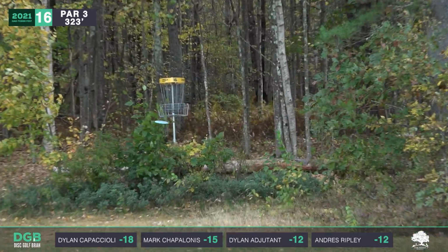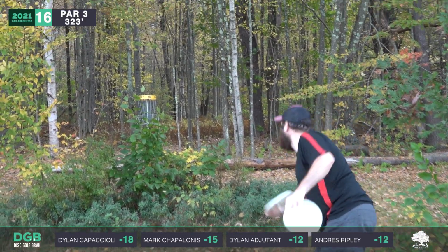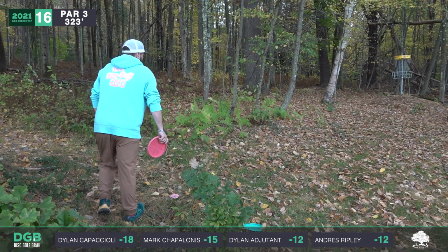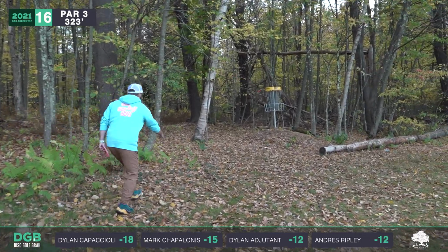Andres a little further than I thought, and the wind knocks this down. Unfortunately, that looked really good. Is the wind picking up? I feel like the wind's really messing with him. I don't know if it's because we were in the woods for a little bit. I think that it's hard for these guys to pick up a read for sure. I see Marky put a sweatshirt on, so I know it's getting later in the day. Wind's picking up, a little cooler.